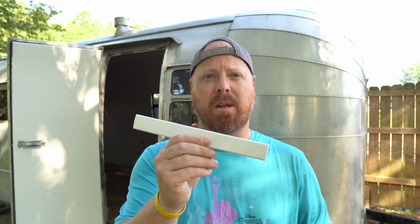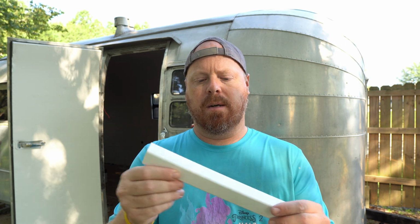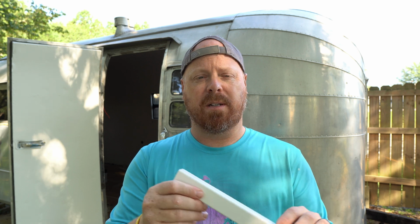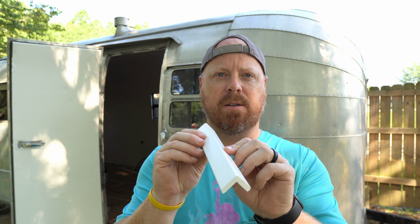So this is what we decided to use on the original windows. And then the two larger windows were the same L outside piece, but just not as wide, so they were a little bit smaller. So I've gone ahead and cut everything for the 4 main windows, and I'm fixing to start cutting the smaller pieces for the 2 end windows, the front and the back, and get those installed.